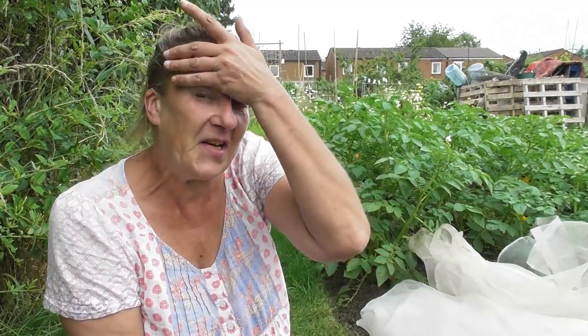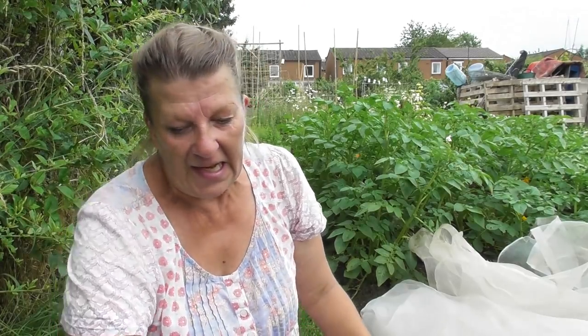So that's my protection. I better get on and get this lot protected, hadn't I? And then move over to the red kale to get that mulched and netted too. I think I might have to have a glass of water first though, because it is a really, really sticky day. Yeah, water first.